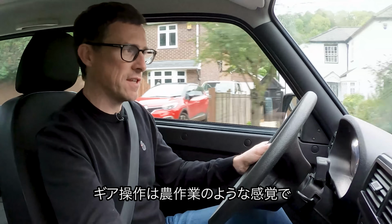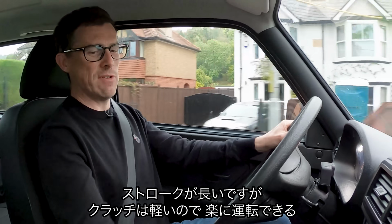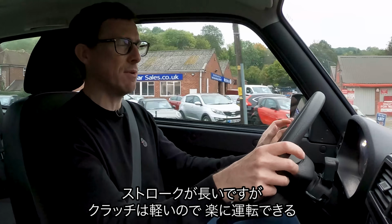Now the gear shift is really agricultural. This is what I imagine a gear shift is like in a tractor. So it's notchy, and you really have to reach for it. Thankfully the clutch is quite light, so it's not as difficult to drive as you might think.